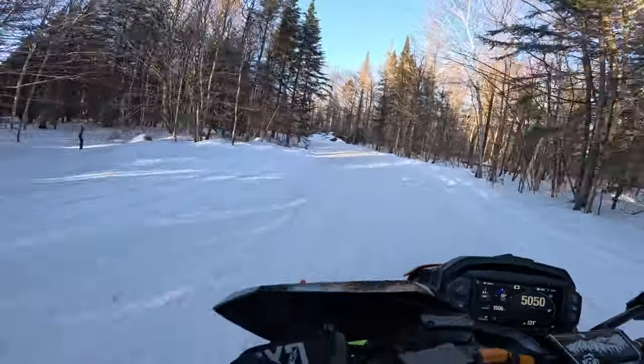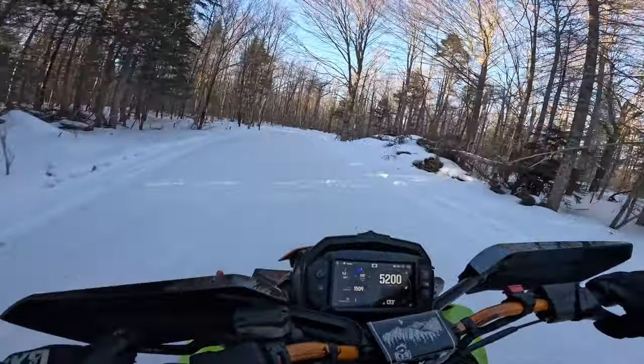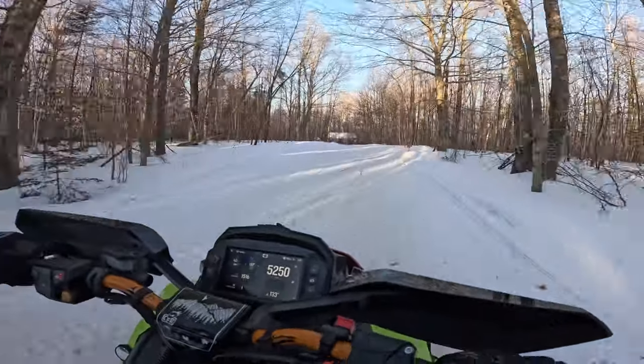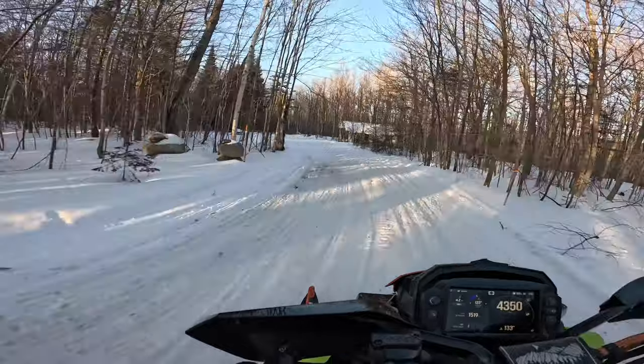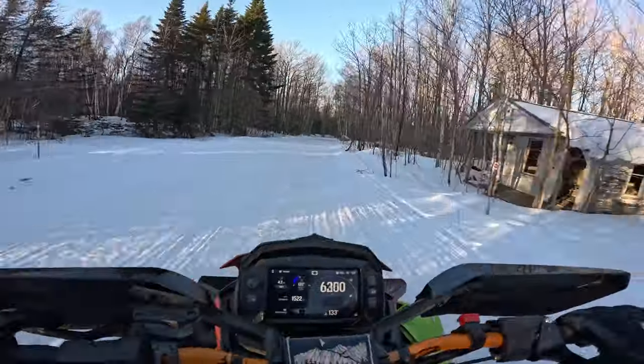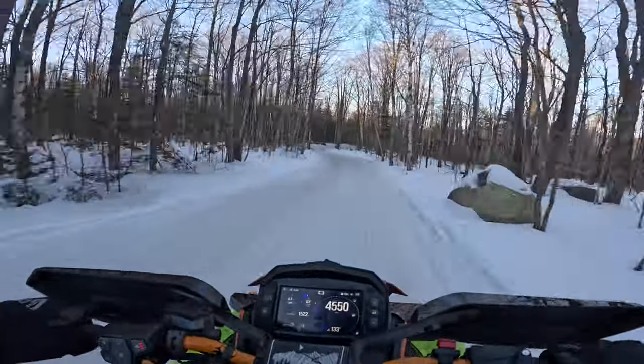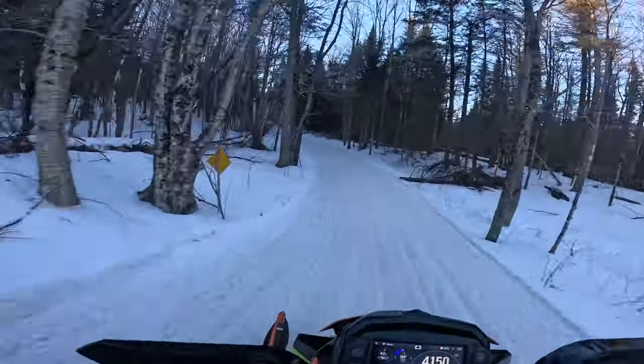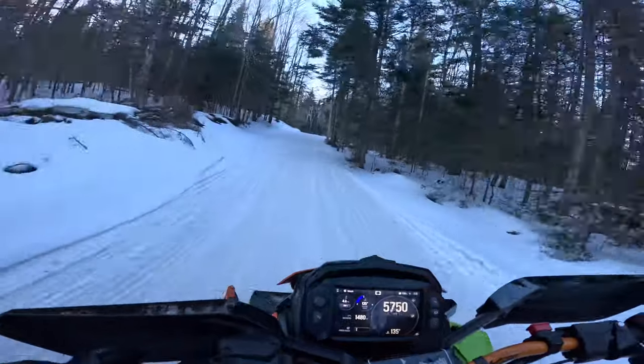We're 131 degrees and there's some snow in here. It's still really sugary, but there's enough snow that I think I'll be all right. Sure is icy out here, but man, that high gear kit is some incredible.